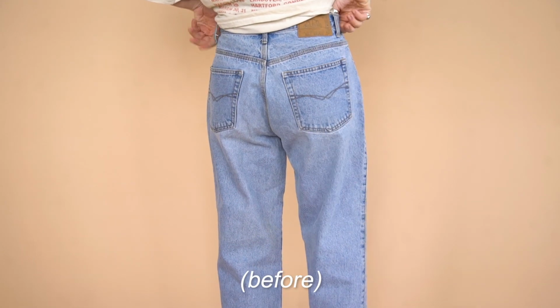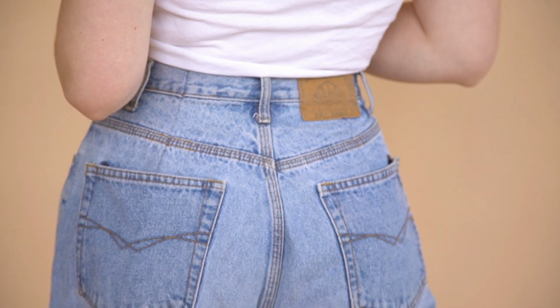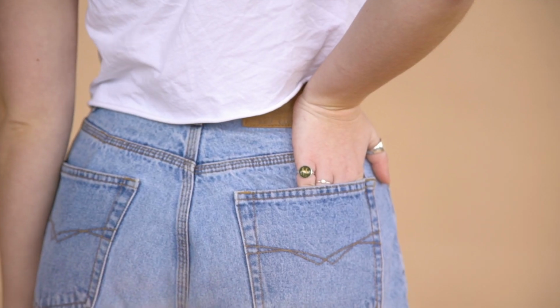I'm very proud of the sewing job I did, having everything match up. You guys know, I think I've said this in other videos, that sewing is not my strongest suit, and I've been learning as I go, and I think this is one of the best jobs I've done, so a little proud pat on the back for me.